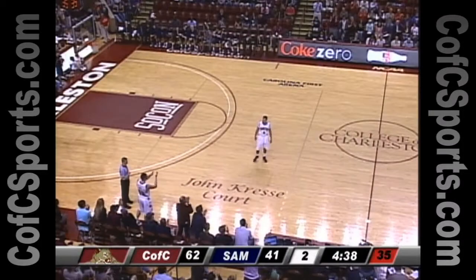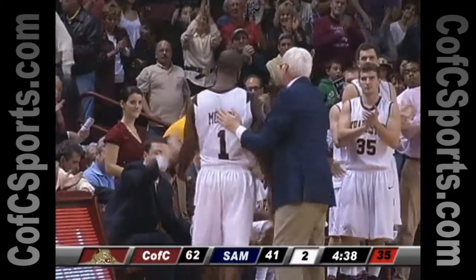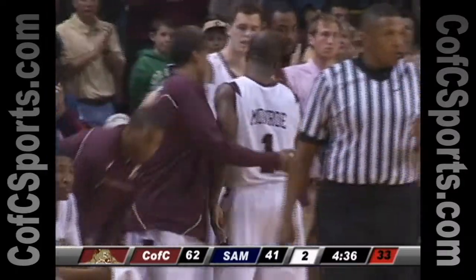I mean, and Coach Grimm is now slowly but surely starting to take all the seniors out. So Donovan out of the game and standing ovation here at Carolina First Arena for one of five seniors.